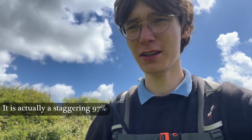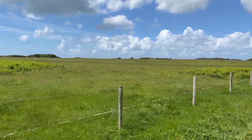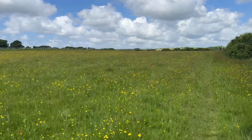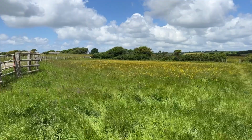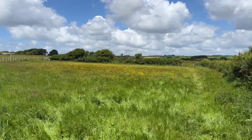Apparently this is a haven for nature, as obviously the UK's lost an incredible amount of, probably like 80-90% I think, of its wildflower meadows since the Second World War. Heavy agriculture basically predominates the UK landscape, and so we don't have much of stuff like this anymore. That means apparently a specific type of bumblebee lives here, and only 6 other places in the whole of Britain. So that's quite incredible, really.